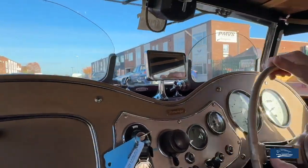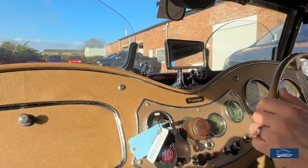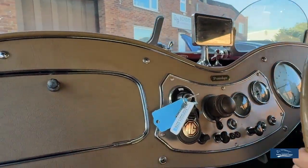And under the bonnet is lovely. Every time we've gone to it, it has started at the first turn of the key, every time, and it runs and idles like a dream.